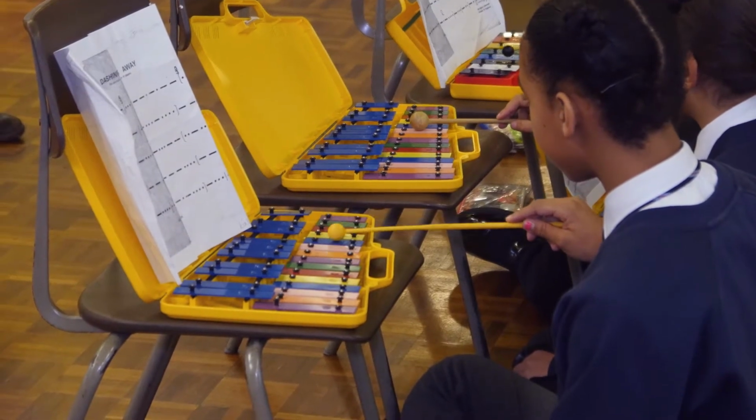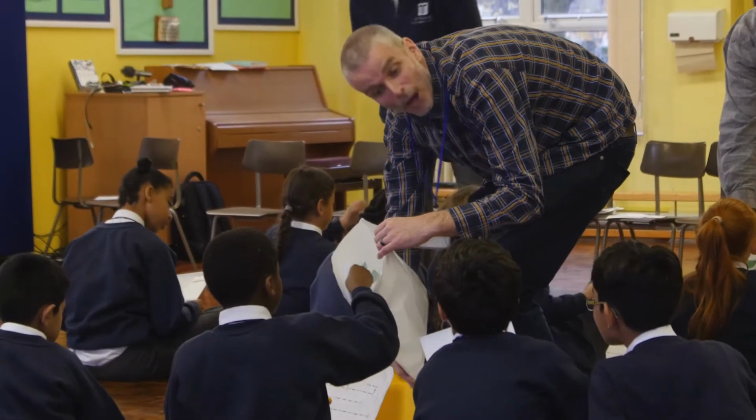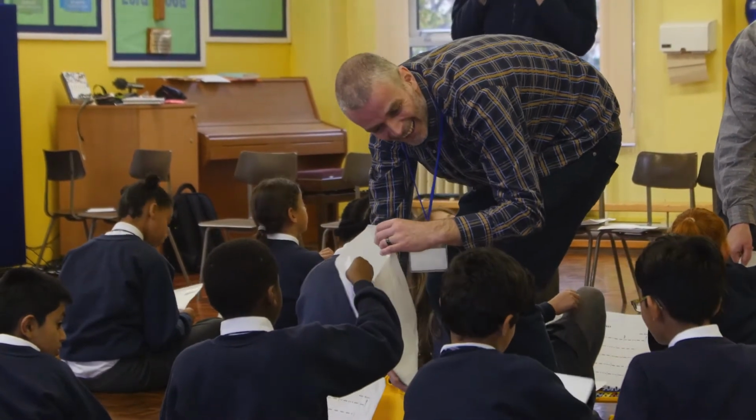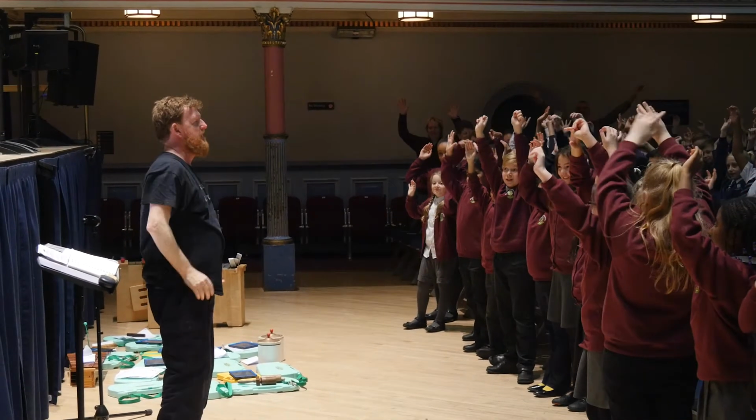So we've had the opportunity to have a rummage around in all of their scores and found some fantastic works, really great pieces. We've been working with 3 composers in 6 Kirklees primary schools to create new pieces, but also to recreate some of these pieces from the 60s and 70s.